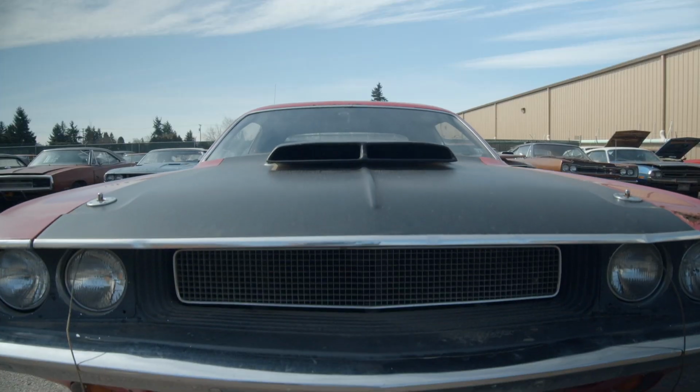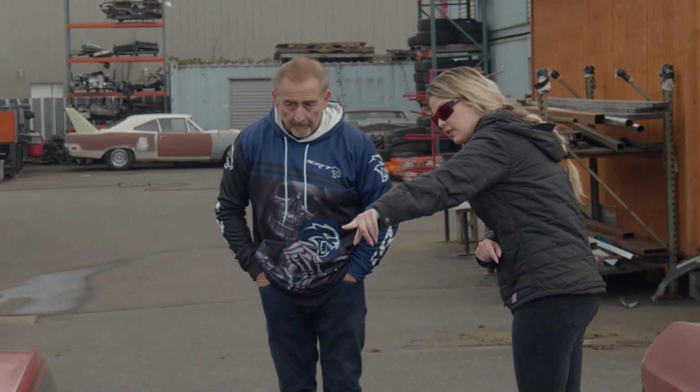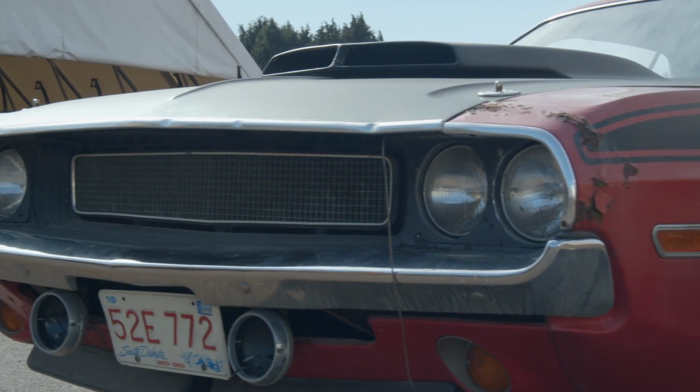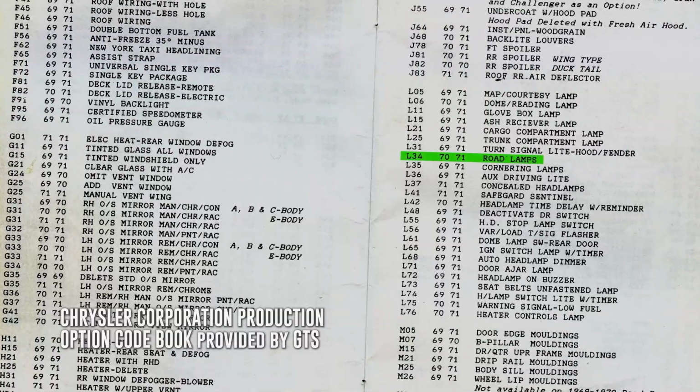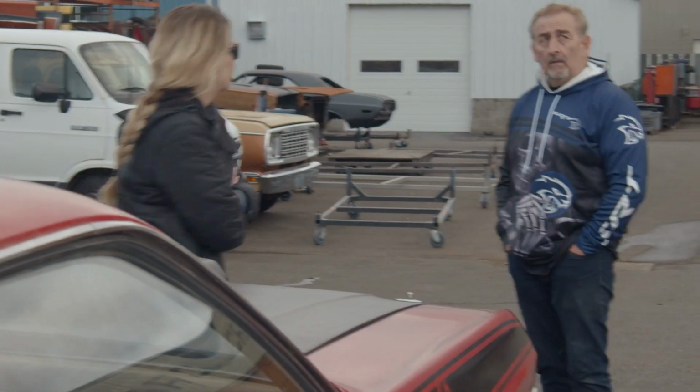Now, look at the front of the car. Is there anything on the front of that car that you see? The lower lights, parking lights. These are road lamps off of a 1970 Cuda. Standard on a 70 Cuda, optional on a 71, never available on a Challenger.